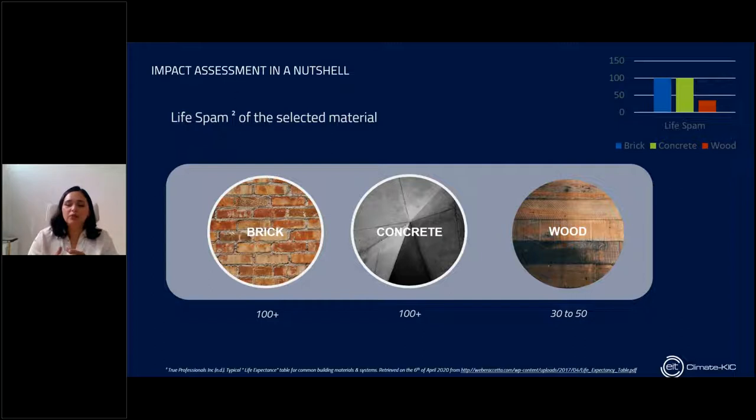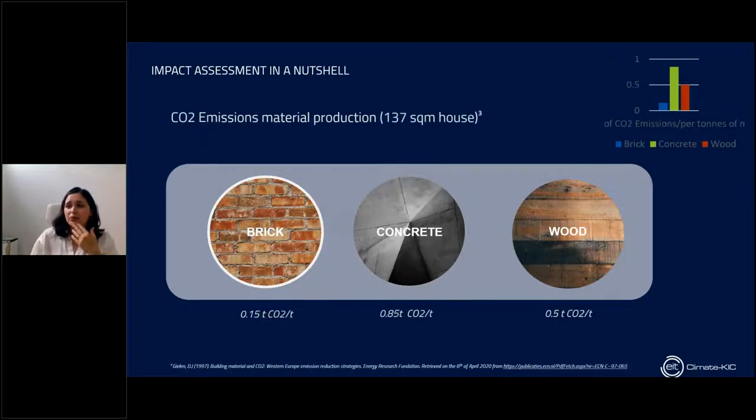You can see that brick lasts more than 100 years, concrete as well, but wood on average lasts between 30 to 50 years. So you can see that wood has a little less lifespan in comparison to brick and concrete. Then we have the amount of emissions for each of the materials when you're thinking of building a house of 137 square meters.